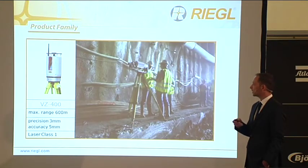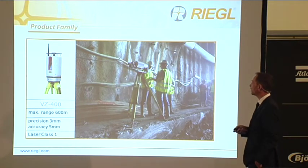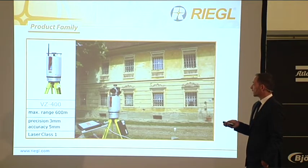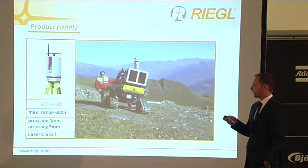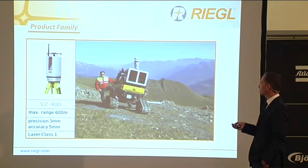The next application is tunnel scanning. Also here we have harsh conditions: high temperatures, low temperatures, wet conditions. And of course also architectural applications, for facade scanning, and so on. Last but not least, also for R&D projects for robotic applications. Here, a very nice application from a customer, mounting the scanner on this special car for scanning ski tracks in the Alps.